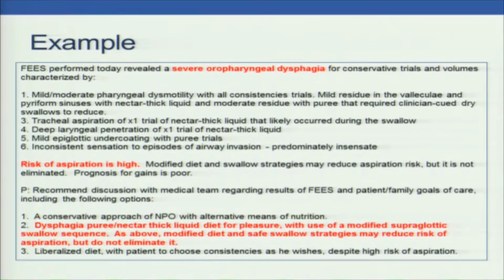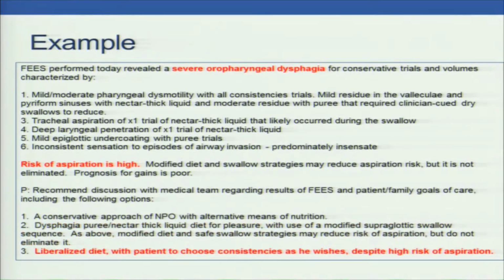Another approach might be to use a modified diet, dysphagia puree with nectar-thickened liquids for pleasure, with use of a modified supraglottic swallow sequence, which is essentially using a technique to make the swallowing more efficient and safer. They note here, as above, modified diet and safe swallow strategies may reduce that risk of aspiration, but do not eliminate it. And then finally, the patient may elect to take a liberalized diet, choosing consistencies as they wish, despite the high risk of aspiration.